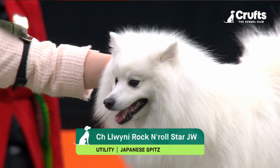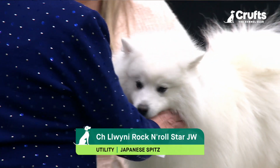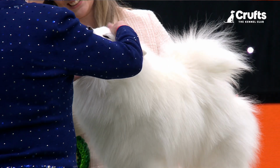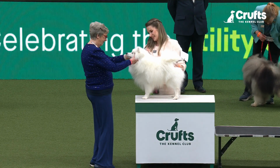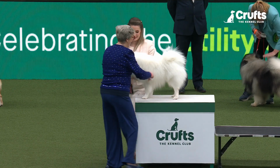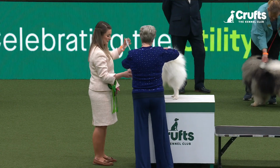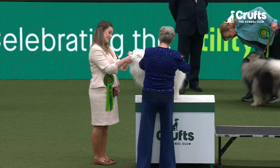This is another breed which needs grooming every single day, the Japanese Spitz, such a striking white coat. Recognised first by the Japanese Kennel Club in 1948, then the Kennel Club here in 1977. It's thought that the Samoyed and the white German Spitz had a hand in the founding of the breed at the start of the 20th century. So it's a relatively modern breed, but it's become very popular.